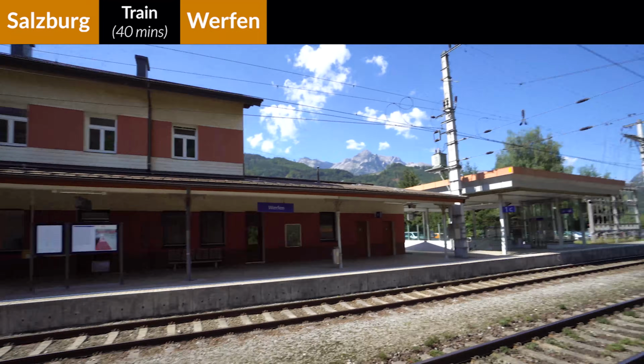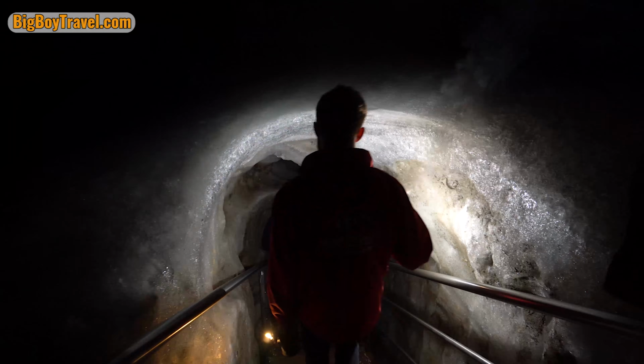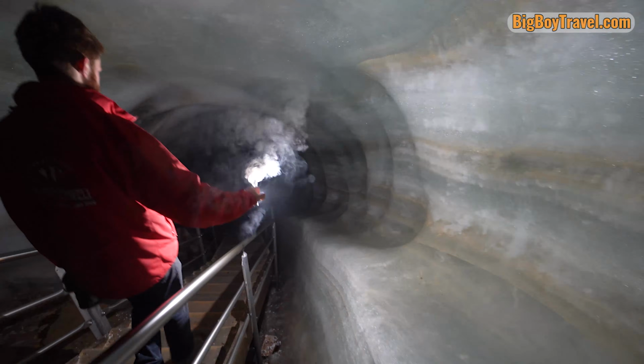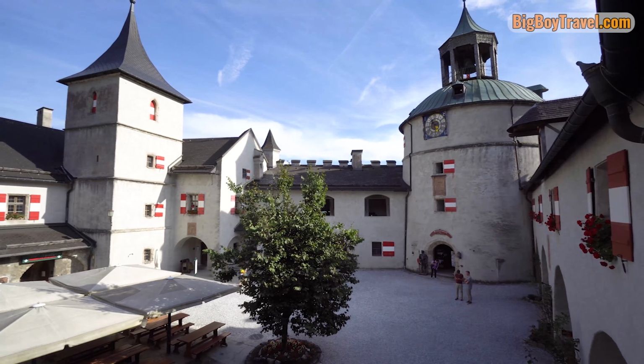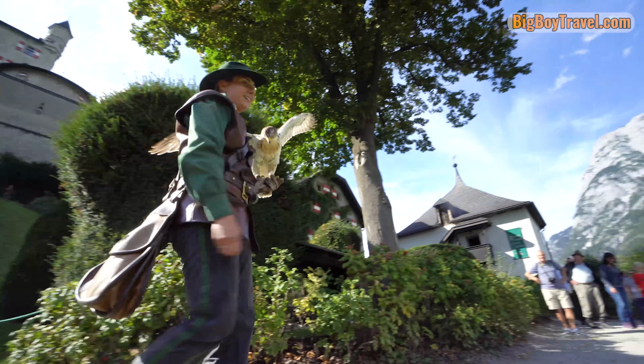We like to get here early, so we have the option of touring either the ice cave or the castle in the morning before seeing the Sound of Music Meadow in the afternoon. The Werfen Ice Cave is the largest one in the world, while the High Castle is one of the most stunning fortresses in Austria and famous for its live falconry shows.